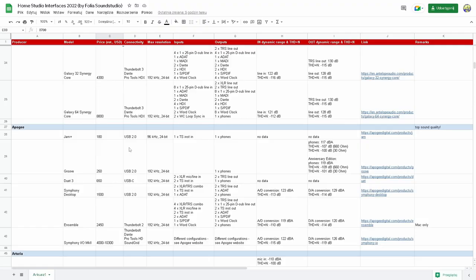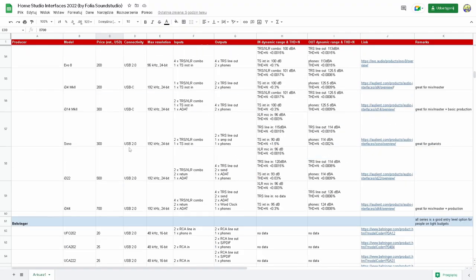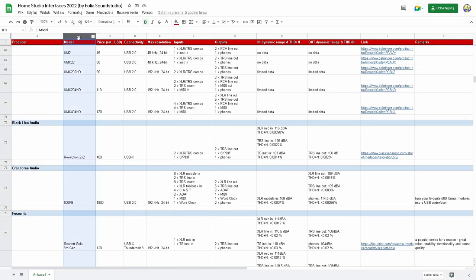As you can see, I have listed everything alphabetically. I listed the models, estimated prices, connectivity, maximum resolution, inputs, outputs, dynamic range and total harmonic distortion plus noise for the inputs and outputs. And maybe that's the thing I should talk about a bit. What is it actually? Does it matter? Yes, somehow it does matter.